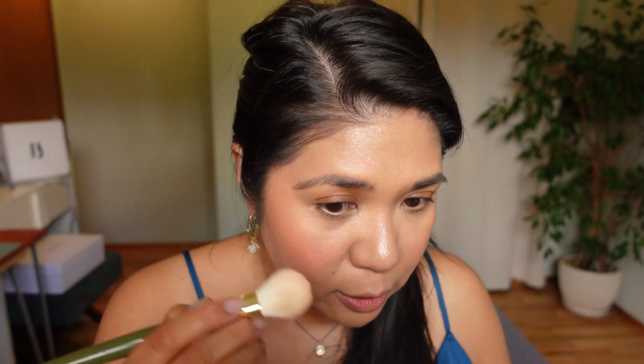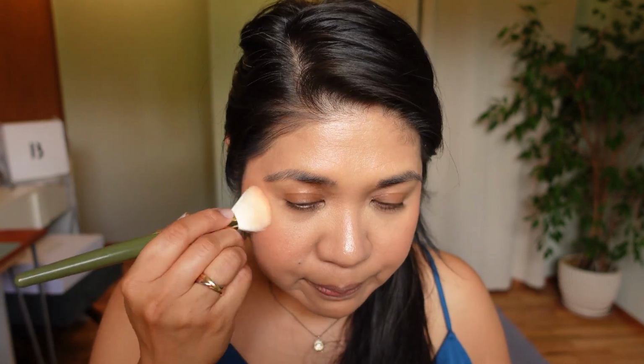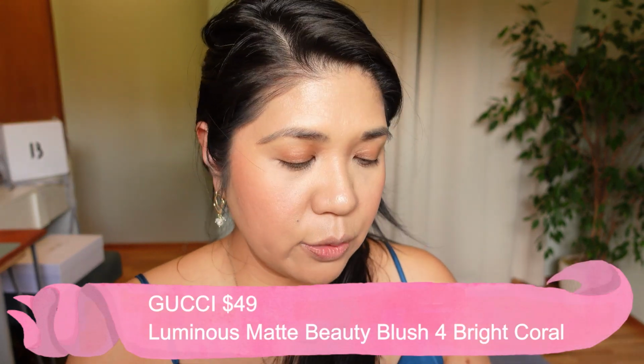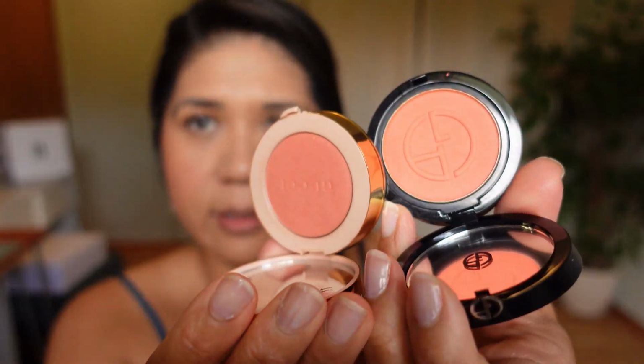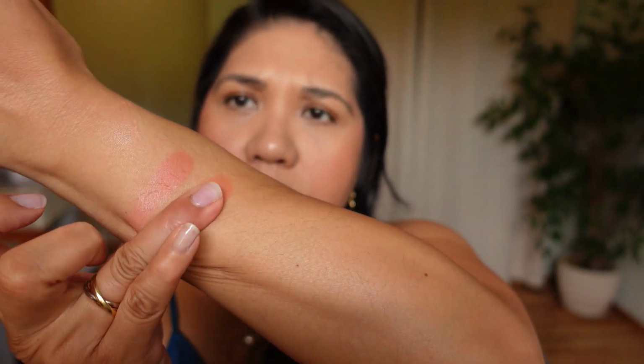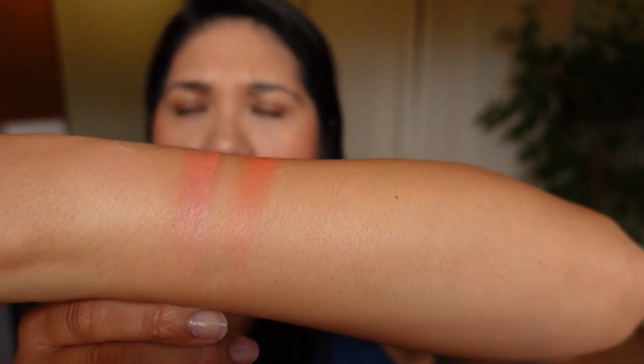Okay, that's really beautiful. It reminds me of a less luminous Gucci blush. Okay, so I brought out my bright coral, but it's actually, you can see, it's very similar. Let me do a swatch comparison. So this is 30 Offbeat, and this is the Gucci bright coral. So the Offbeat is more orange, and the coral is definitely more pinky. So here's the Gucci one, here's Offbeat. So one is more orangey than the other.